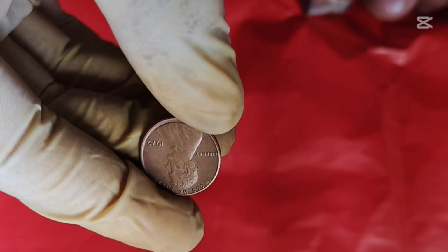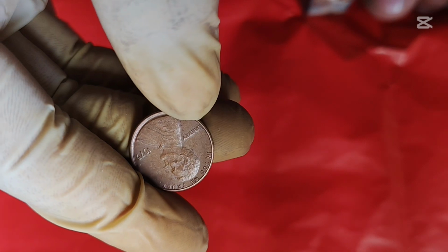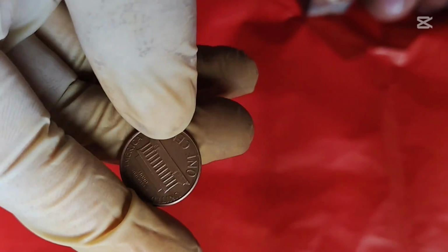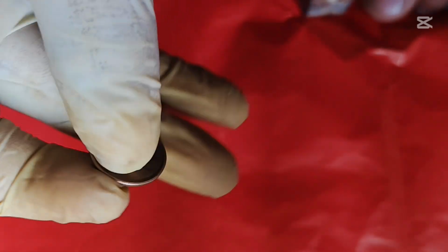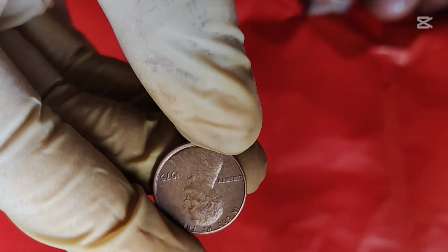The best way to determine its true market value is to compare recent auction sales or consult a professional coin dealer. If you find a rare and valuable 1975 penny, consider selling it through reputable auction houses such as Heritage Auctions or Stack's Bowers. Online platforms like eBay can also be a great place to list your coin, but be sure to research past sales to set a competitive price.